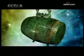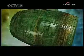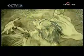In the middle of the drum's body, a human face has been carved. Known as the Immortal's face, it is very seldom seen in late Shang Dynasty bronze pieces. The carved face by no means belongs to an ordinary person, but one with an entire array of supernatural powers, or the ability to stave off evil and protect people from harm.